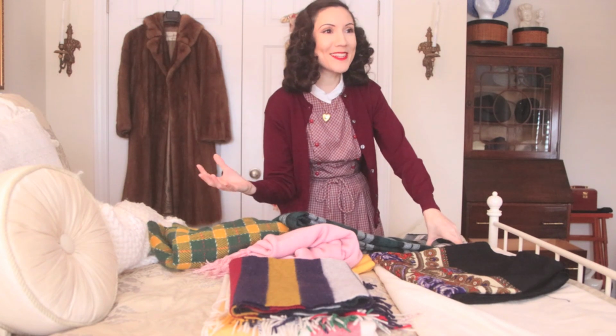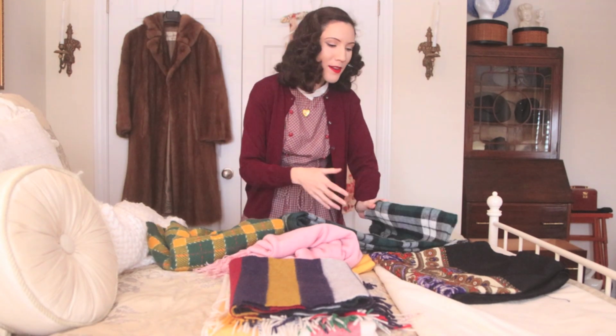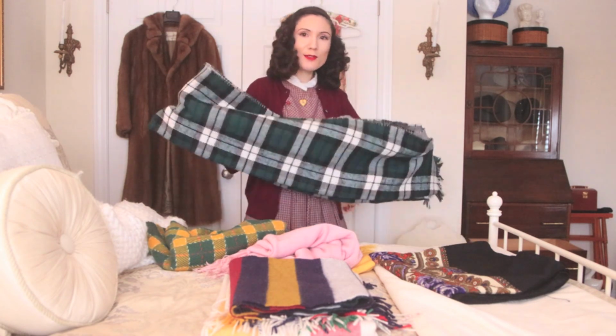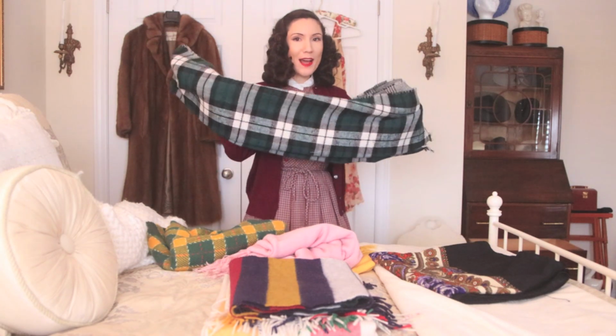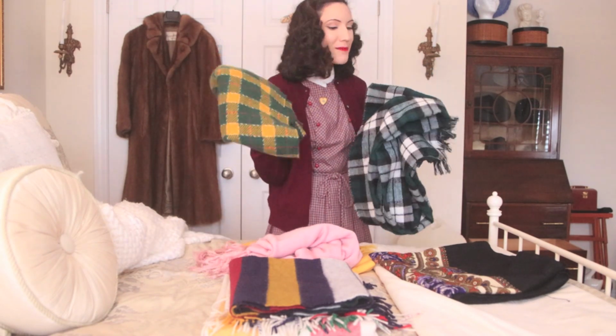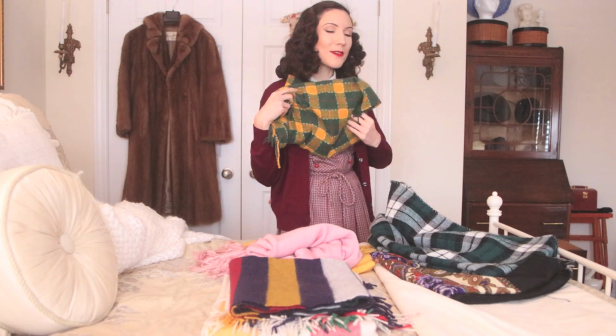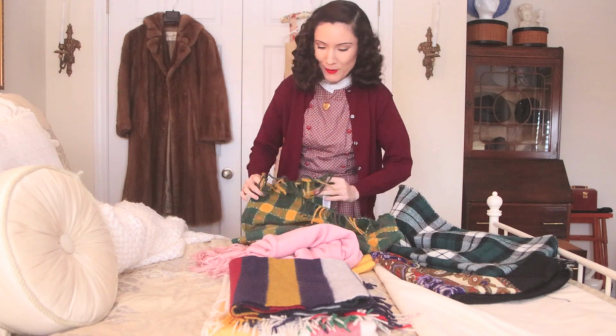I have this vision of myself going to a football game. I don't know why, because I don't care about sports at all, especially football, and I don't know why I feel like this would look really cute with my little matching beret. I have a beret that matches this and this because they're both the same kind of green, but I just think it would look really cute if I'm wearing this to a football game of some sort. I don't know. So that's why I keep hanging on to them even though I never wear them.